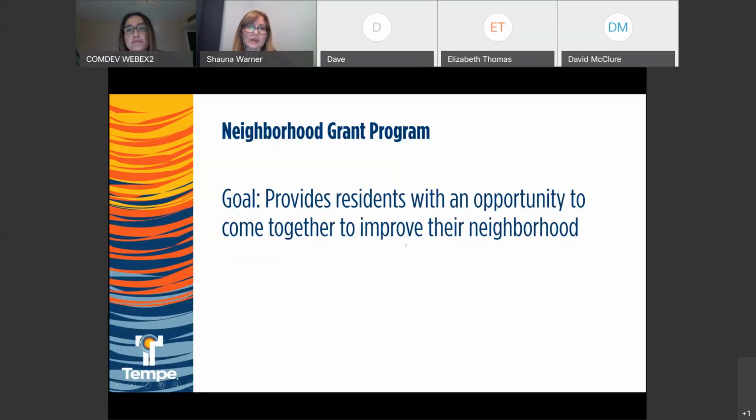So our neighborhood grant program, just for those of you who maybe this is your first time applying or aren't familiar with our program, the mayor and council do set aside funds for community initiated projects. So this is really that opportunity for you to come together, figure out as a neighborhood what it is that you need. Is there something that you want to see happen? And then this gives you that opportunity to have funding to make those improvements.